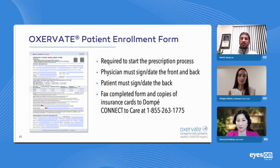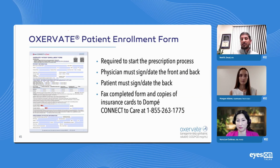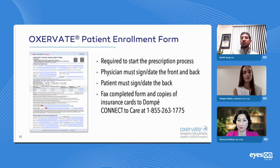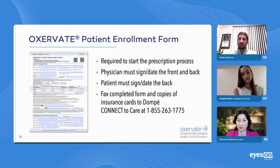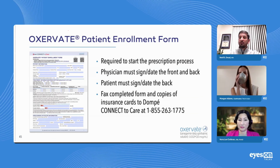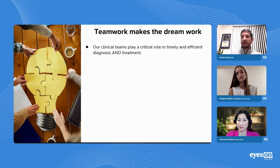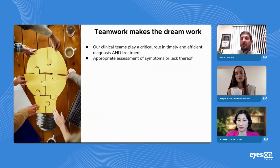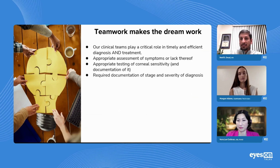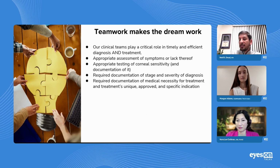And so our team members really have to be integrated into the process from stage one, from the point of diagnosis and even before diagnosis, so the patient knows to expect that there's going to be a process of approval. We need to keep track of that process and keep track of where the patient is in that approval process. Documentation is key. So they're playing a timely role in diagnosis and treatment. They're assessing symptoms or lack thereof. They're testing patients for these conditions at the right time in an efficient way, providing documentation of stage and severity.